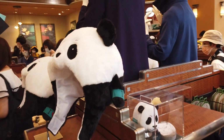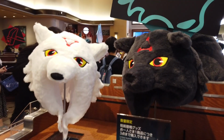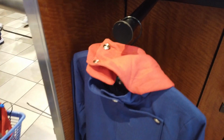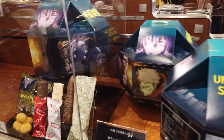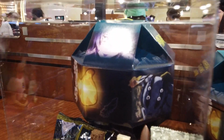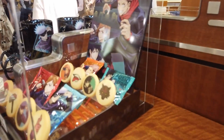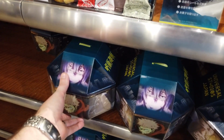They even have a panda one as well. And you strap it around your chin. And yet even more hats. And they even have character outfits. You can get your omiyage souvenir snack boxes for 1,800 yen. And it looks like this one over here is sold out. Because I don't see any at the moment, but there's plenty of this one.